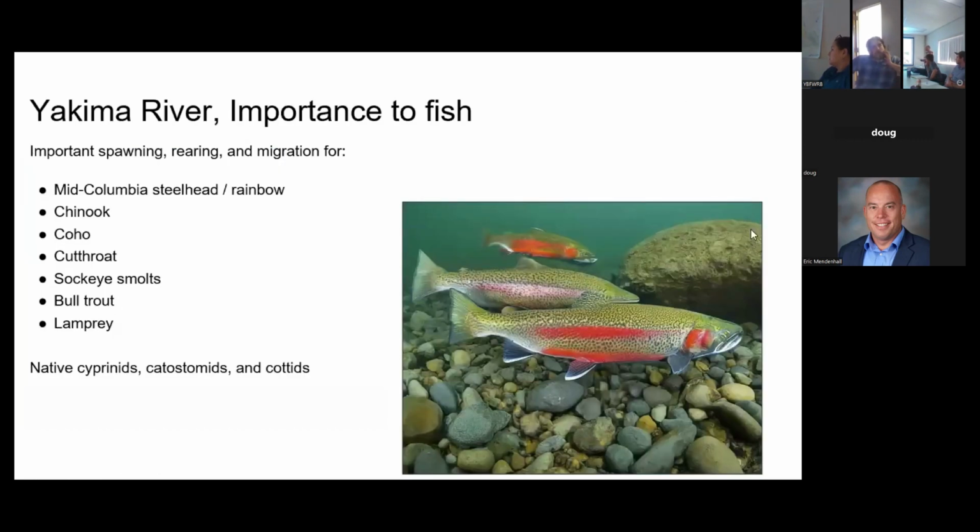And then for the river, this is a well-known reach of the Yakima River. It's host to steelhead and rainbow, Chinook, coho, cutthroat, and then out-migrating sockeye, bull trout, and lamprey, and then minnows, suckers, and sculpins because they're fish too.